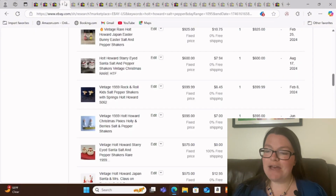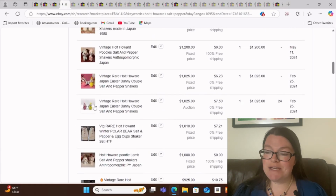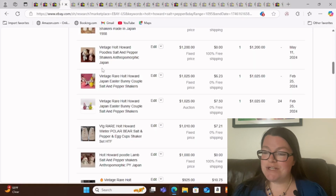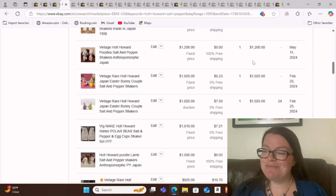And let me see, I have my product research here. So this was the last 3 years, and I wanted to show you that bunny set. You can tell this one is in pretty much pristine condition, and this one sold for over $1,000. And there's just a couple others, like this poodle set of Holt Howard. They're very cute. Very cute. I wouldn't pay $1,000 for them, but they're very cute. But if you're a collector, this would be the creme de la creme, probably, of your collection.